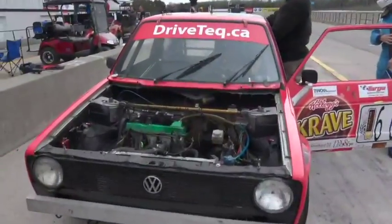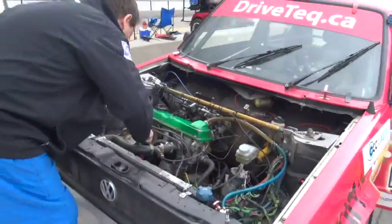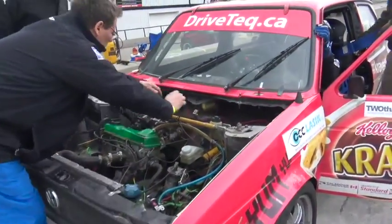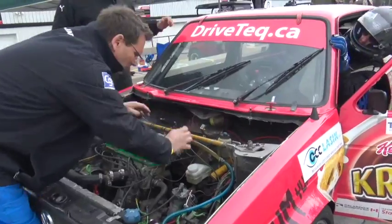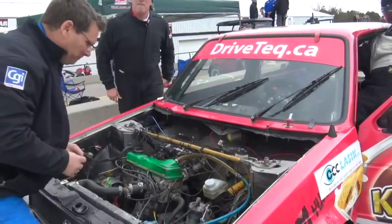Just going to take a peek under the hood, make sure everything is cool. Jerry's going to look. That 1.2 liter is still intact. Or is it a 1.4? 2 liter bottom, 1.8 top. It's a stroker. It's a stroker. Whoa.